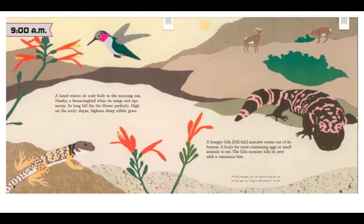9 a.m. A lizard warms its scaly body in the morning sun. Nearby, a hummingbird whirls its wings and sips nectar. Its long bill fits the flower perfectly. High on the rocky slopes, bighorn sheep nibble grass. A hungry Gila monster comes out of its burrow. It looks for nests containing eggs or small animals to eat. The Gila monster kills its prey with venomous bite.